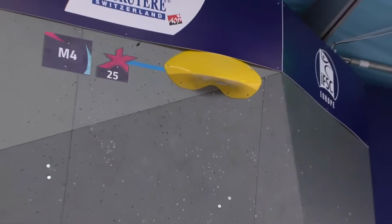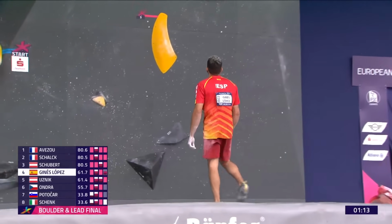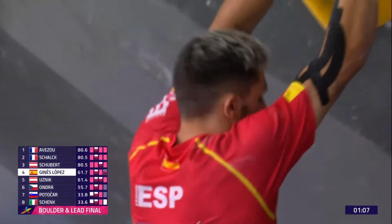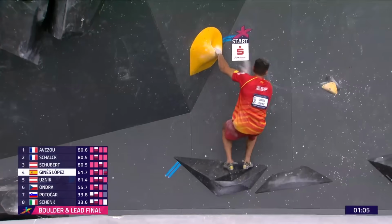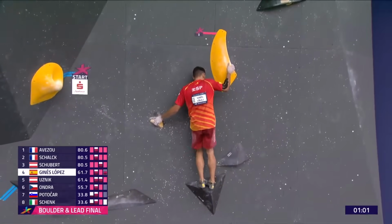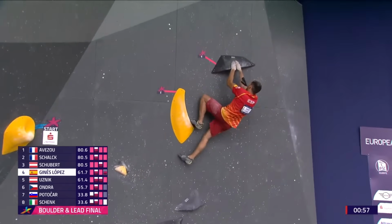Yeah, it's a good point. It might do. And sometimes that's all it takes, a little tiny angle change, and something becomes impossible. He's got 61.7. It's not the worst place to be. Yeah, because lead is probably his strongest discipline as well.